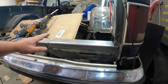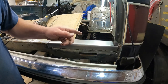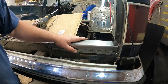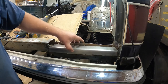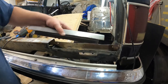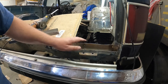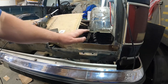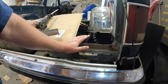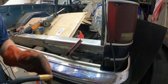So, it's pretty doggone close. So, I'm going to run with this. Now all we've got to do is get everything prepped up and ready, and we'll start hitting this guy with some welds, making it permanent. So I guess I'm going to go get the welder dragged out, get everything set up over here, and I guess I'll be back in a minute. All right, let's throw some tacks.